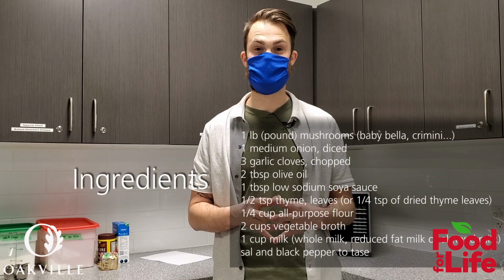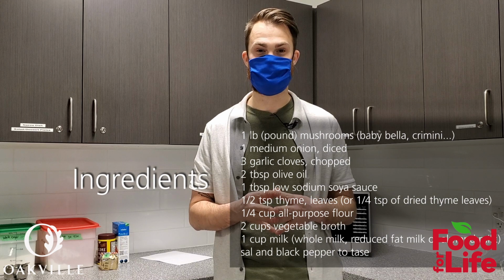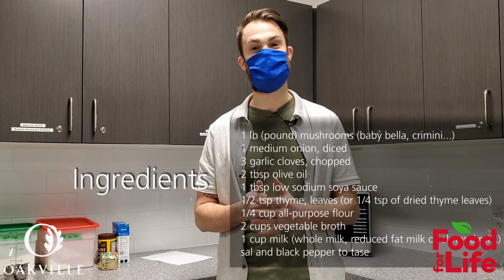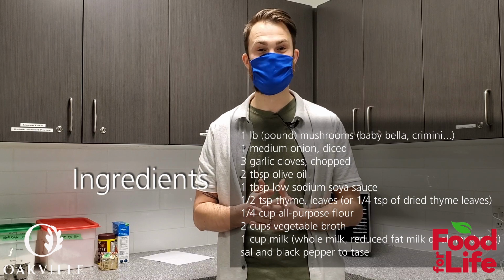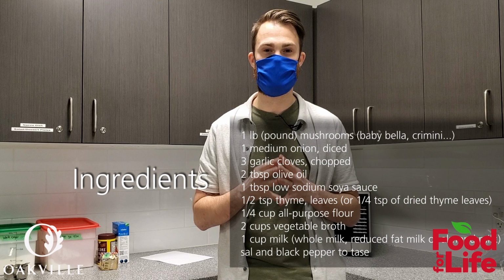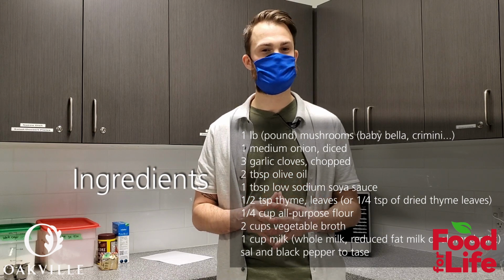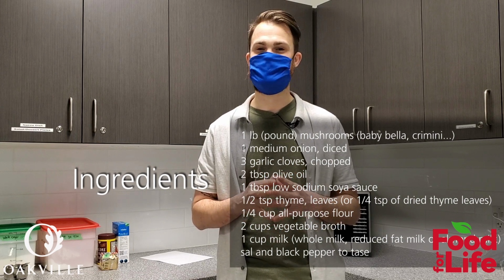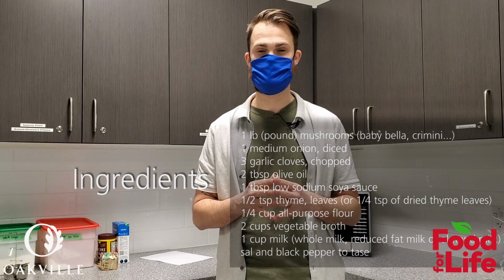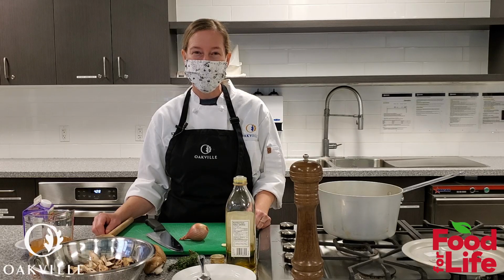Hello everyone, and welcome to this episode of Cooking with Rescued Food. The program is brought to you in partnership with the Town of Oakville and Food for Life. This week we are cooking with 4 rescued food ingredients. We have mushrooms, shallots, garlic, and thyme. The Town of Oakville's Chef Laura is going to show you how to make a wonderful mushroom soup, which is perfect for these cold days and even as we start to turn the corner around to spring and summer months. I hope you enjoy.